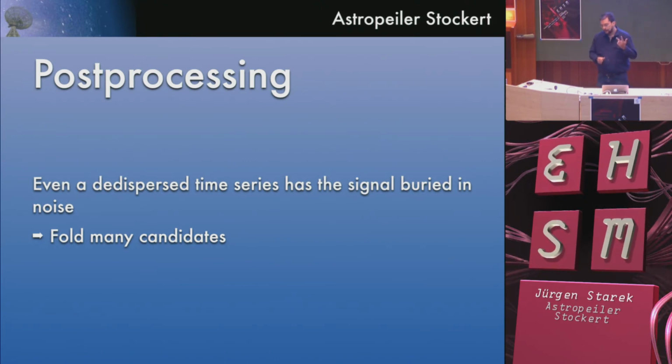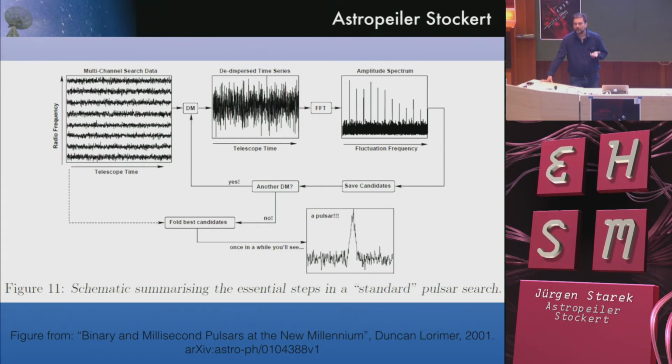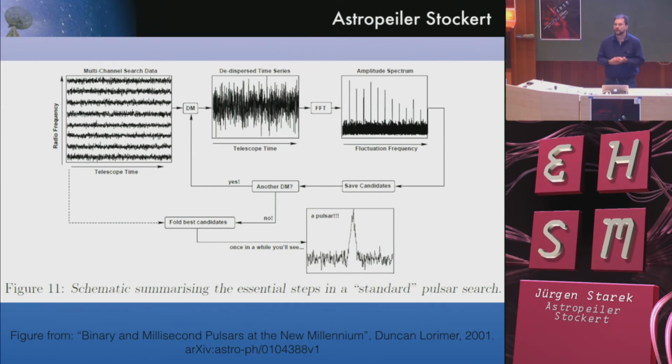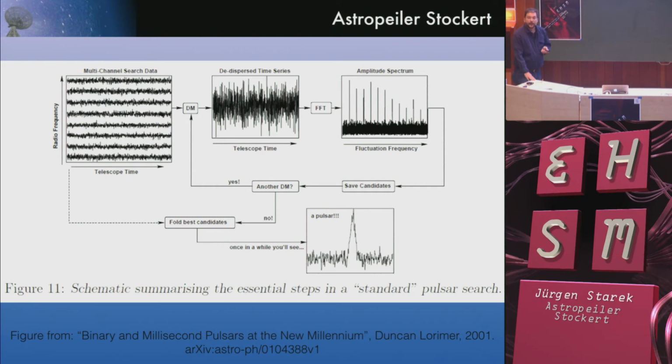So that is why pulsar search is a canonical example, in IT terms, for an O of n to the third algorithm that you can't optimize. You've got an O of n to the third algorithm that you just, well, you can parallelize it. There's a lot of trying stuff out. You can just build a large parallel computer for it. But there is no way of getting this problem optimized algorithmically. Here's a nice excerpt from a slide by Lorimer that shows the entire pulsar searching progress in an overview.